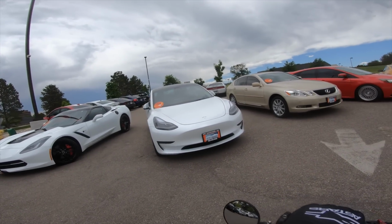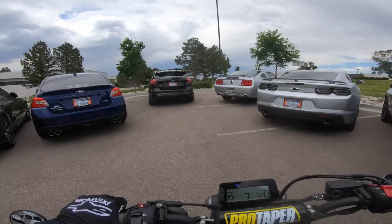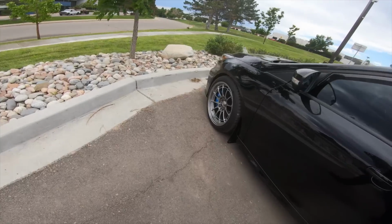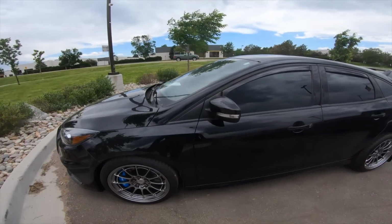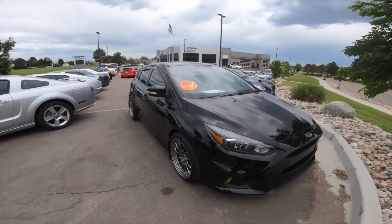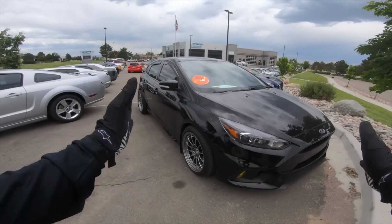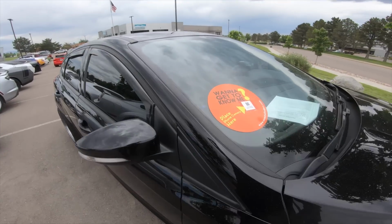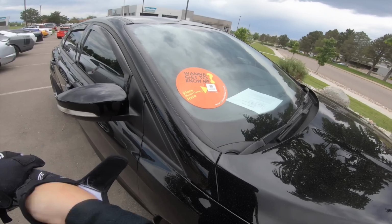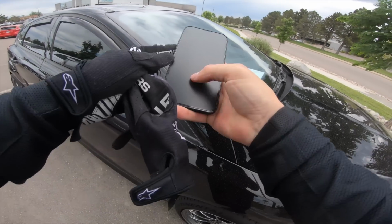Oh, speaking of an RS, there's one right up here. Dude, it's got some wheels on it, Brembos. Wonder how the reliability on these has changed. So this is what I'm talking about. I would definitely drive this car. Probably 6-speed, doesn't have a price on it. '17 Focus RS, black. Let's see.